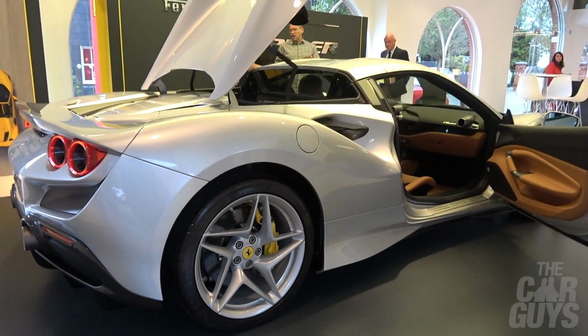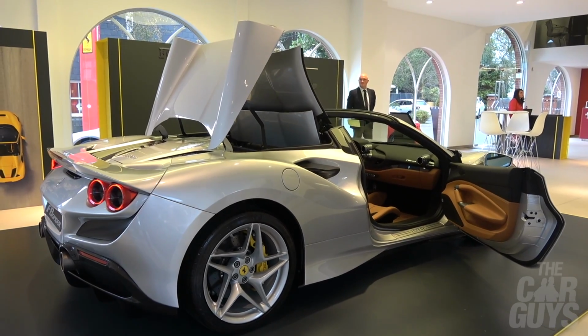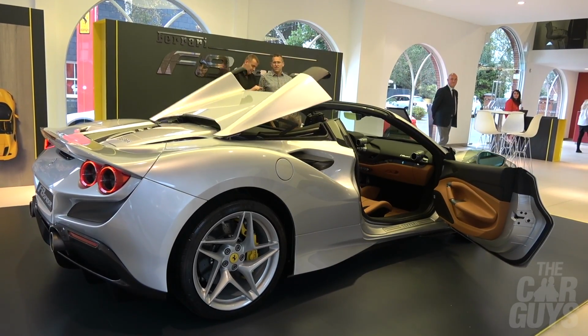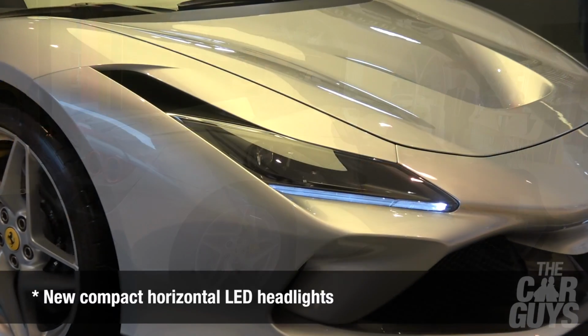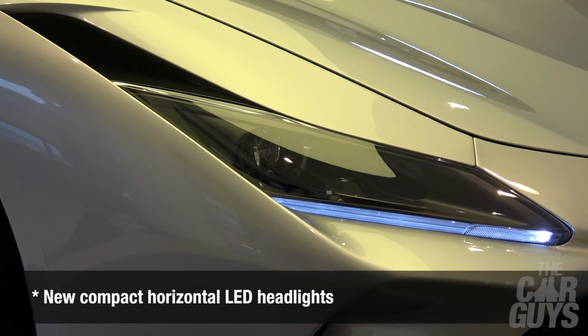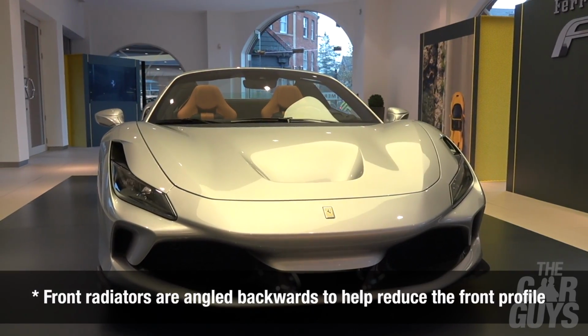The F8's roof can be folded away in 14 seconds, as with the 488. It's a very efficient, almost foolproof mechanism. It's pretty much the best in the business. The F8 Spider was designed in-house again and continues the aggressive lines of the Tributo. It's definitely a better looker than the 488.